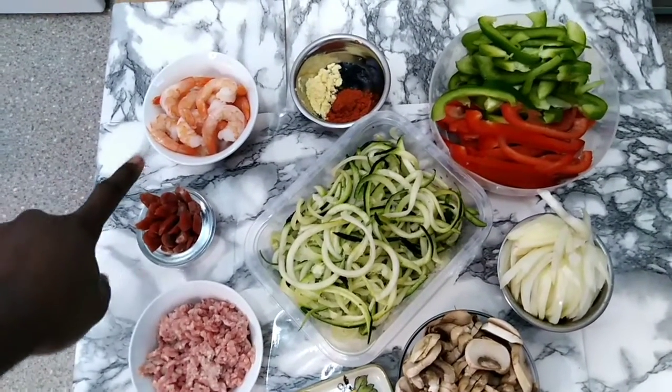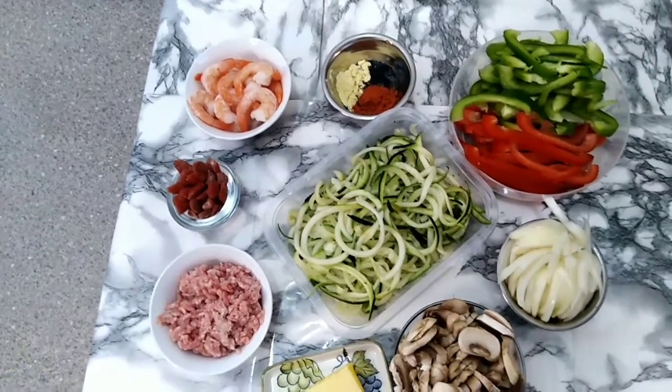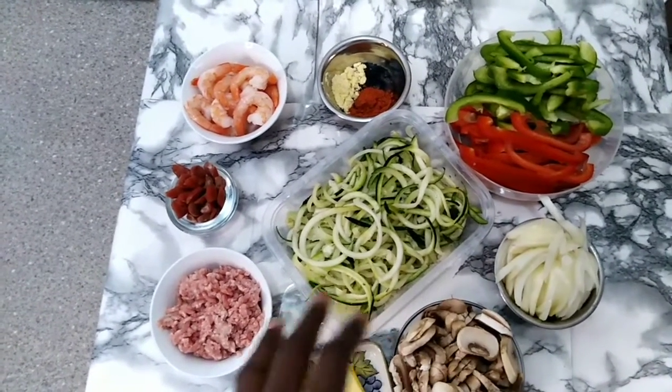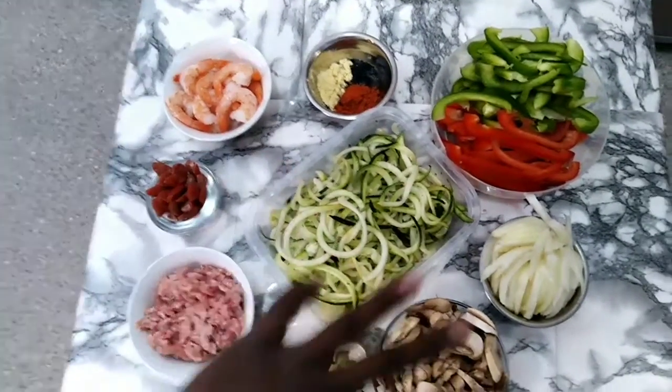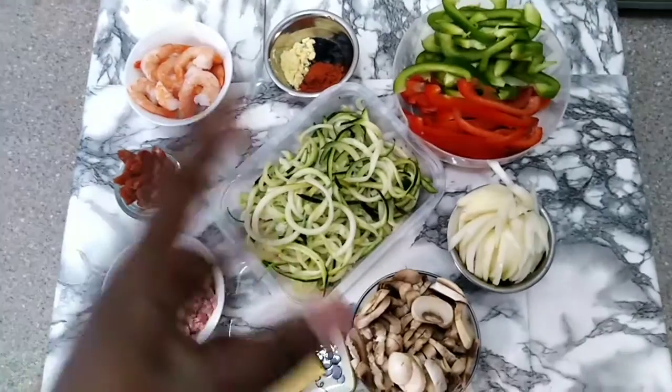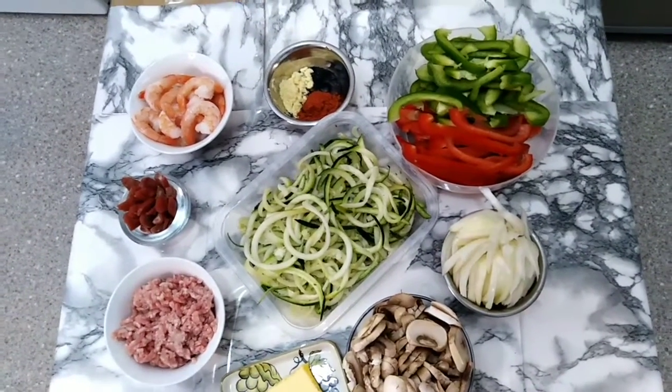If you're vegetarian, you can skip the pork and just use mushrooms and veggies. And if you're not, then you can use everything. So it's a really versatile recipe that you can switch up or mix and match however you like.